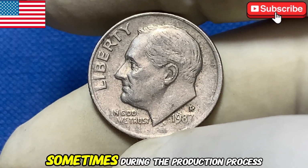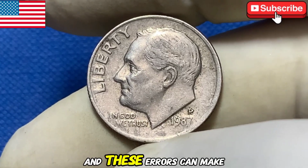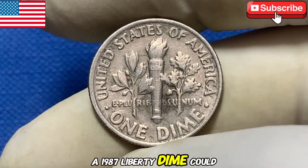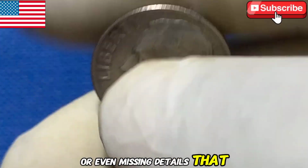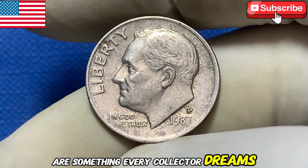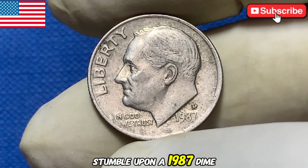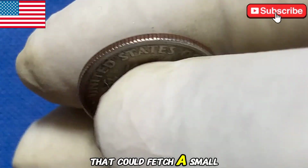Sometimes, during the production process, a coin gets struck incorrectly, and these errors can make the coin incredibly rare and valuable. For example, a 1987 Liberty dime could have a double strike, an off-center print, or even missing details that make it unique. These mint errors are something every collector dreams of finding because they can dramatically increase a coin's worth. If you're lucky enough to stumble upon a 1987 dime with one of these errors, you could be holding a piece of history that could fetch a small fortune.